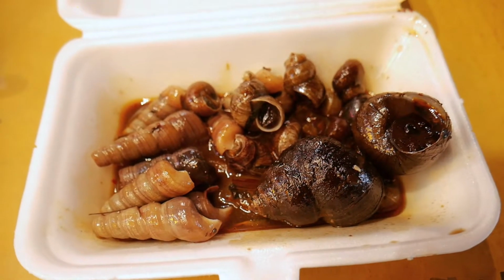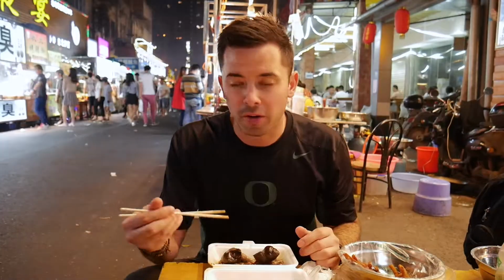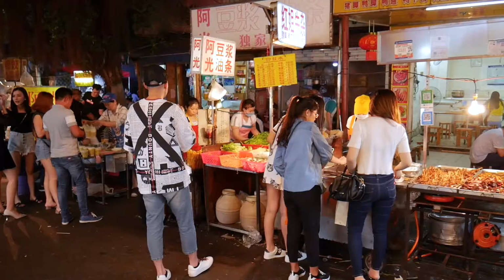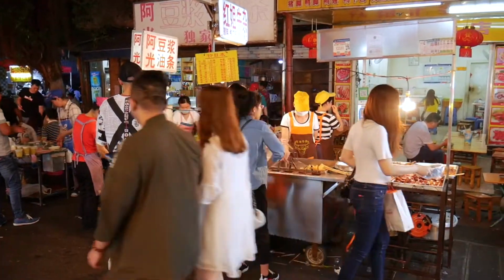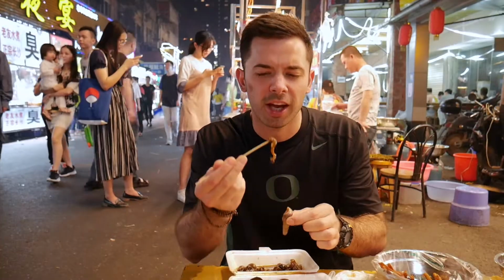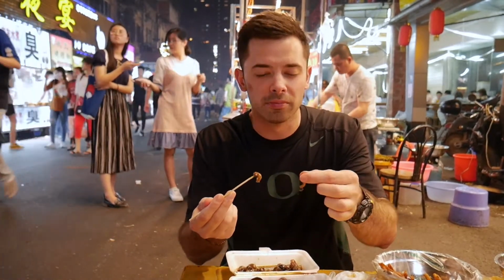All right, so we're gonna try these snails. So go for one of these big snails. Just eating the end here. If you've ever had snail before, it's not a bad taste. Kind of this meaty, chewy texture. Down here in southern China, Guangxi, they cook the snails in this kind of a spicy soup. So all of these snails are kind of spicy. And you got the snail. Again, you don't want to eat all of that crap, literally. If you like snails, it's not bad.